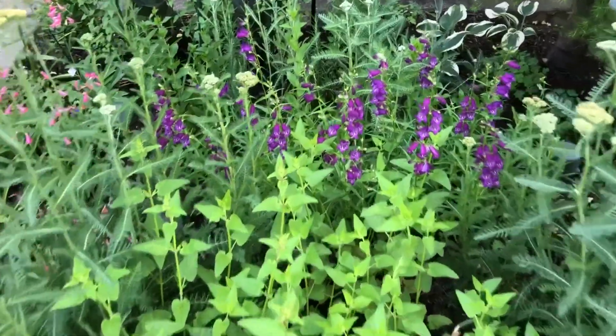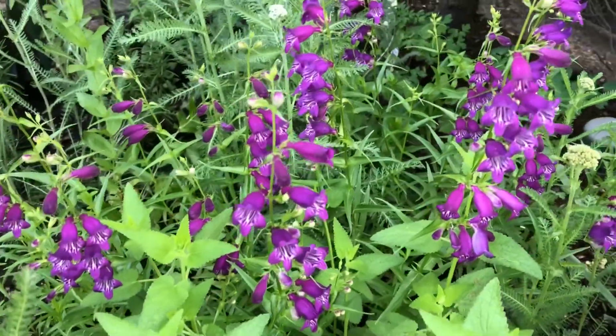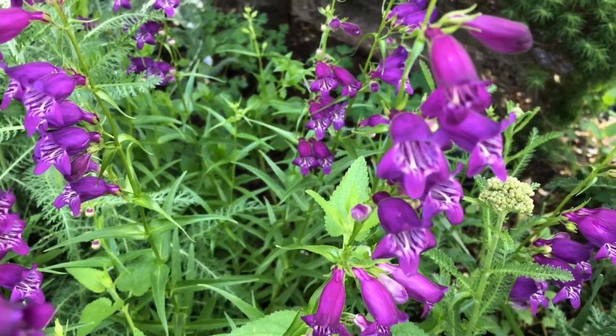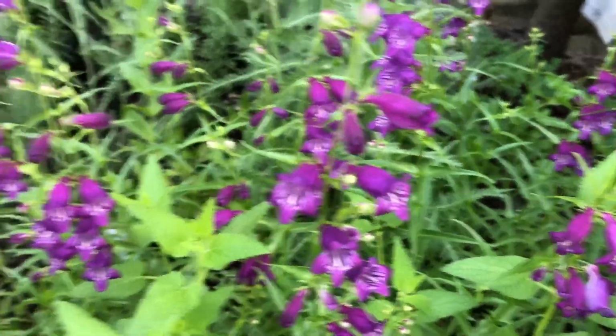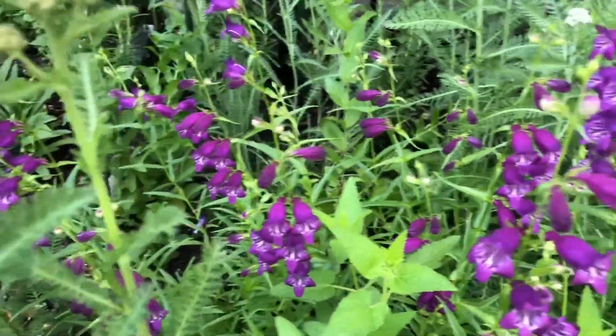Okay, behind the red flowered lamb's ear are my purple Pike's Peak penstemon. Look at this. Just gorgeous. I love the deep purple color it is bringing into the garden, and the hummingbirds are all over this plant. They sure love it.